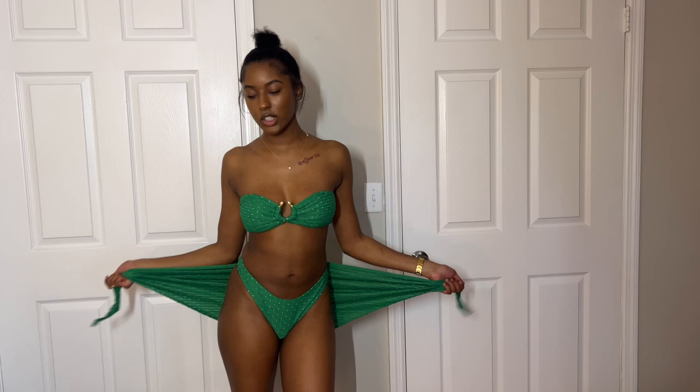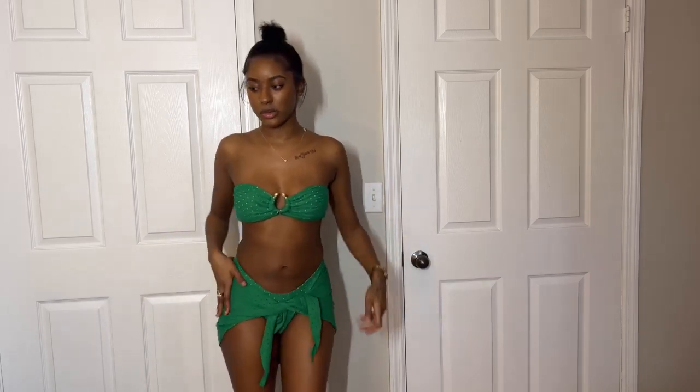Real cute. You don't need the skirt though. But just in case you want to cover up, be modest, you know what I'm saying? Then you got the little skirt option. If you're going into a restaurant, that'll be good. I love this color on my skin tone. Green is money. And I love to look like money. I feel like if you look like money, you attract money.